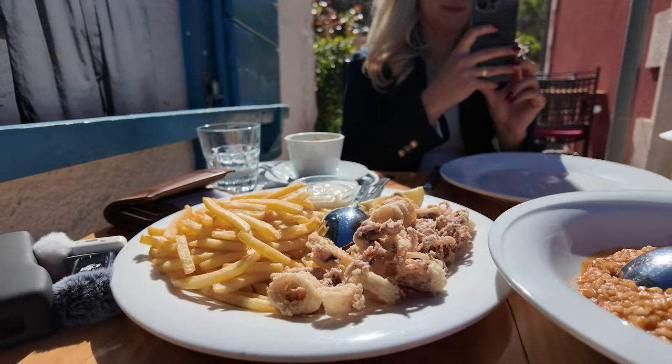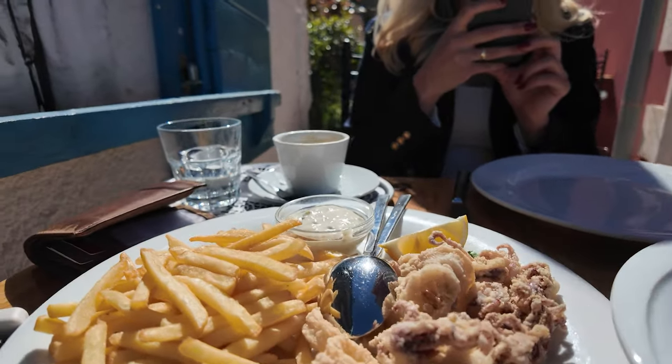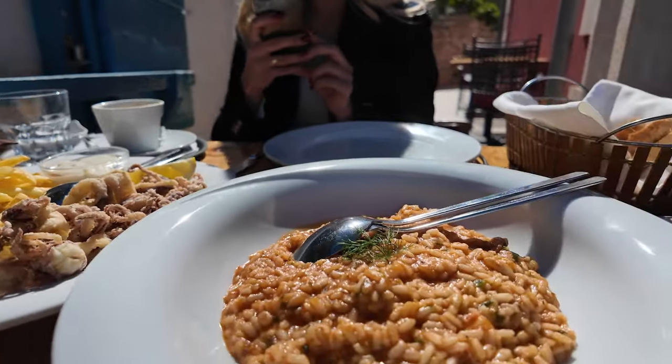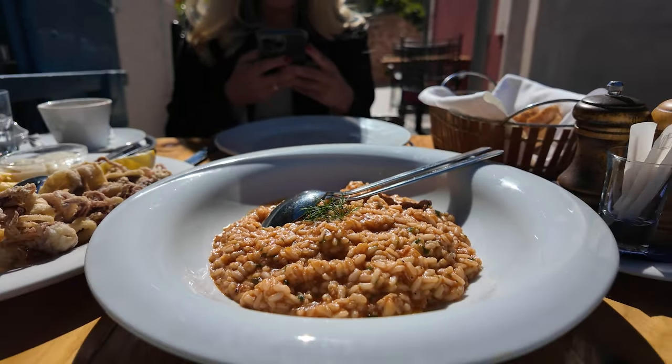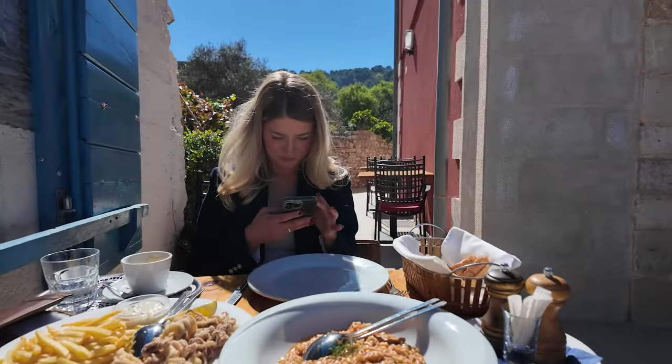Look at that, delicious calamari, oh, lemon, tartar sauce, delicious. And shrimp risotto, amazing. It smells delicious. I cannot wait to delve in.